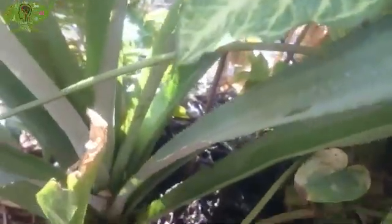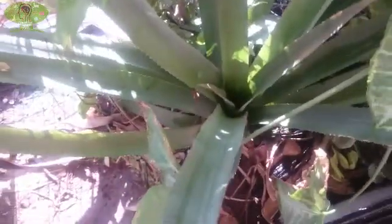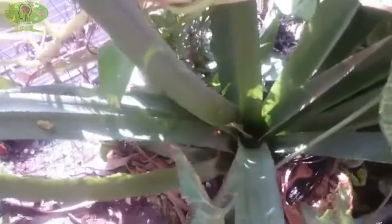I had a dragon tree here, which I moved here. I don't know if you can see that. I'll come back to it. Here's my pineapple, showing no sign of pineapple growth in it. Hopefully it will grow a pineapple, otherwise I will discard this plant when I rearrange my garden. I'll give it away to someone, or I will just plant it on the ground somewhere.